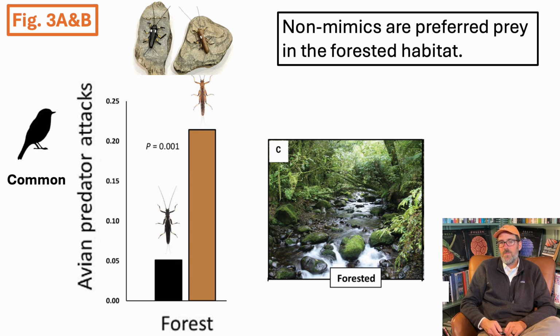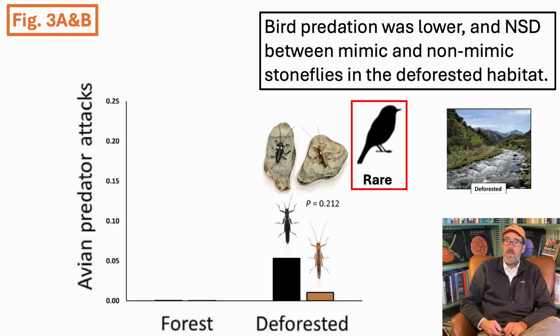So they looked at predation, predator attacks in the forested habitat. The mimic had much lower predation attacks compared to the non-mimic. So the birds know to stay away from the mimic. And so non-mimics are preferred prey in the forested habitat. In the deforested habitat, there's not a significant difference, but predation is overall lower there, and remember the model is also less frequent there as well.